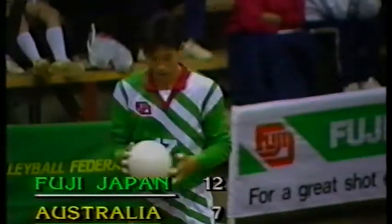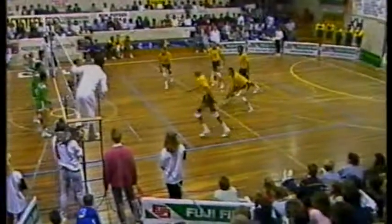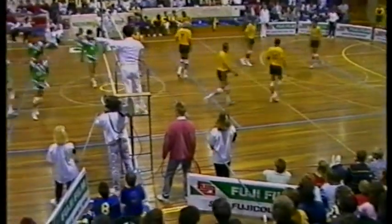First ball off the side of the arms. We'll give him that first one. We'll let him settle down. Nice attacking shot right back into the deep corner of the Australian court.